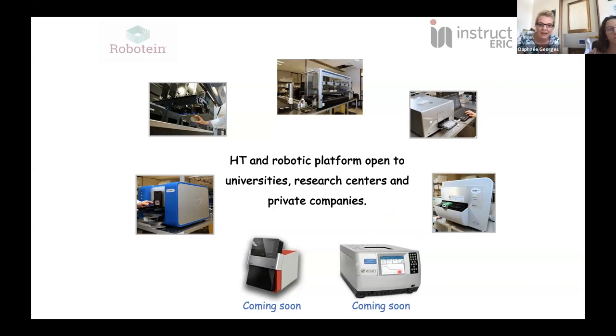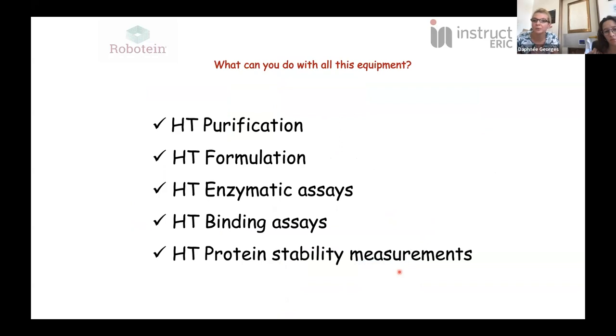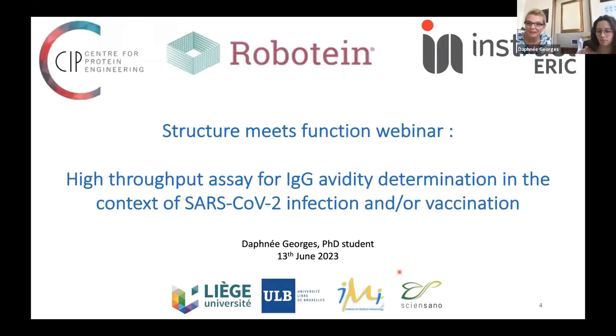And very soon we will have the possibility to do high throughput DSF and high throughput DLS machine in microplate format as well. And so basically we do high throughput protein purification with our system. We can also do high throughput protein expression by optimizing media composition and so on. We do high throughput protein formulation experiment as well. We can set up any high throughput enzymatic assay. We also do high throughput binding assay, and this will be developed by Daphnée. And finally, we also do high throughput protein stability measurement. But now I leave Daphnée explain you exactly what she developed.